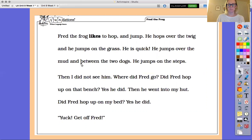Okay. Fred the Frog. Fred the Frog likes to hop and jump. He hops over the twig and he jumps on the grass. He's quick. He jumps over the mud and between the two dogs. He jumps on the steps. Then I did not see him. Where did Fred go? Did Fred hop up on that bench? Yes, he did. Then he went to my hut. Did Fred hop up on my bed? Yes, he did. Yuck. Get off, Fred.